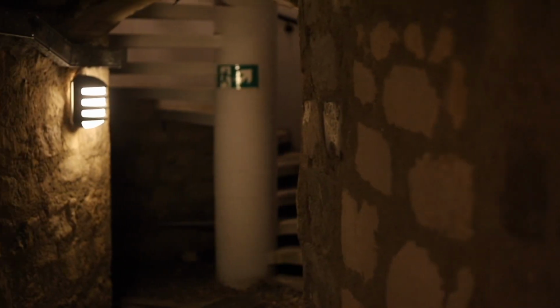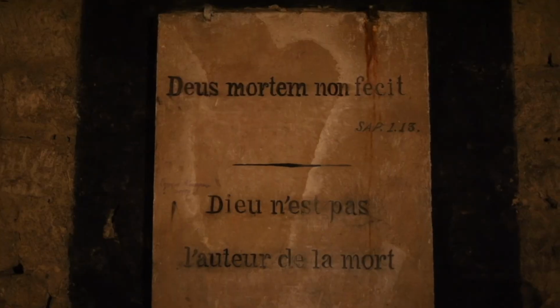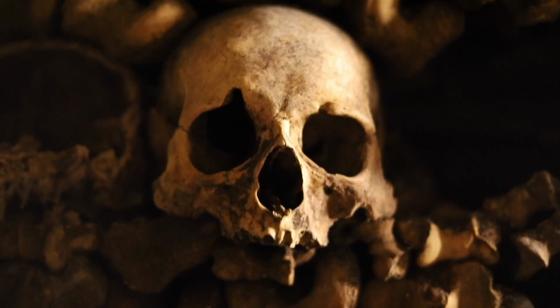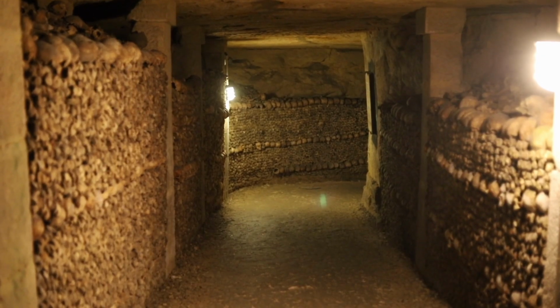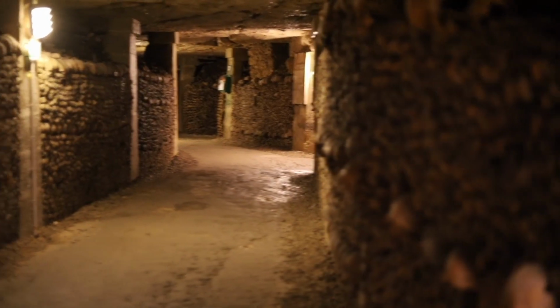The Catacombs house the remains of over 6 million Parisians from the 18th century. And if you aren't interested in seeing the art of bodily remains, I would skip this part. To begin your journey, you must descend 65 feet, or 6 stories, into an underground world. The first thing you might notice when you walk in is that the bones are organized.